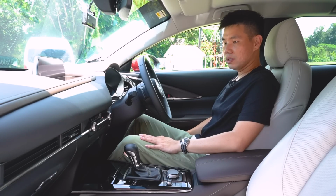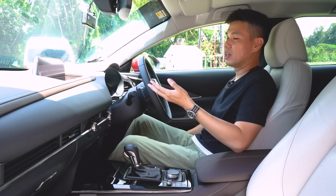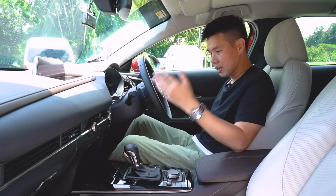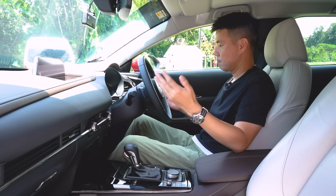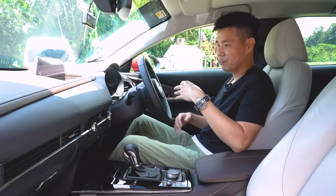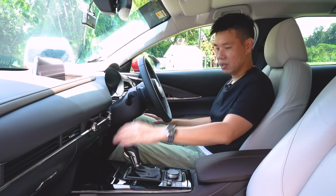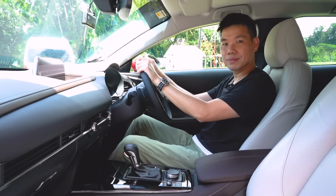Yeah, so I think this car feels very premium. I hate to have to compare it to a continental German brand because I feel that the Japanese and the Koreans can do it as well as their European counterparts. And I feel that the Mazda's cabin feels extremely premium. I think no other crossover at this price point feels the same in terms of premiumness of the cabin. So, kudos to Mazda. The only thing left is to see how this thing drives.